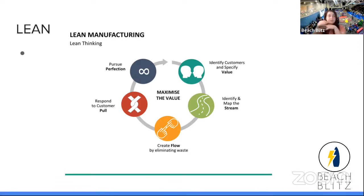And I'm going to break it down how you would do it in FRC. The first step is to identify customers and specify value. And so what that means in an FRC sense is you are the customer. You get to pick what you think the value is.